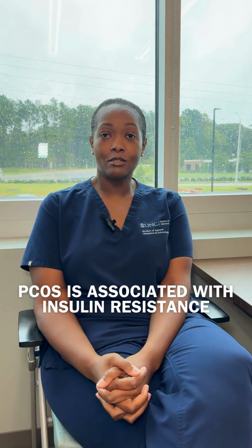Once we have confirmed a diagnosis of PCOS, we will often evaluate additional labs to make sure that patients are healthy overall because PCOS is associated with insulin resistance. So we'll often check diabetes markers such as a hemoglobin A1C and also check a lipid panel to see if there's any issues with elevated lipids or cholesterol. Those are all areas that can be impacted with PCOS.